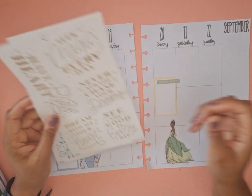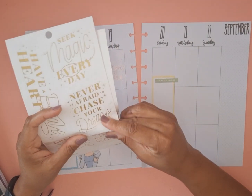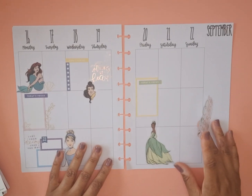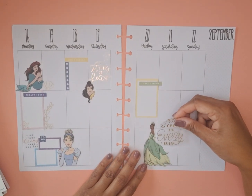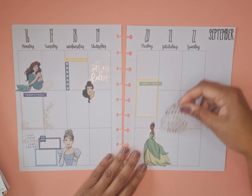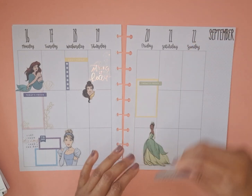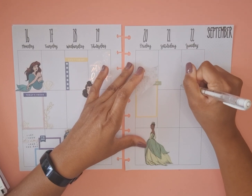Size quotes. See the good in every day. I like that. I'll bring some gold in over here. Yep. I'm gonna take this line out. A couple lines I'm gonna take out.